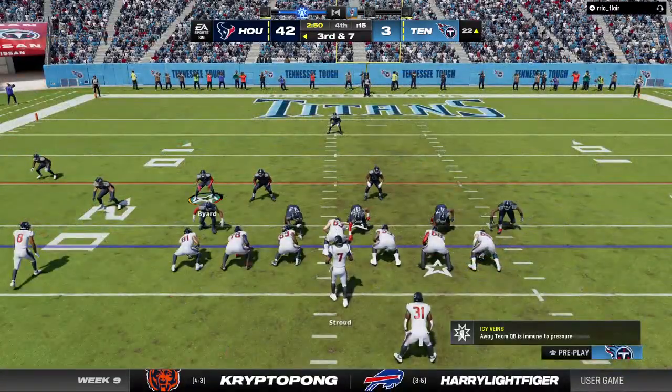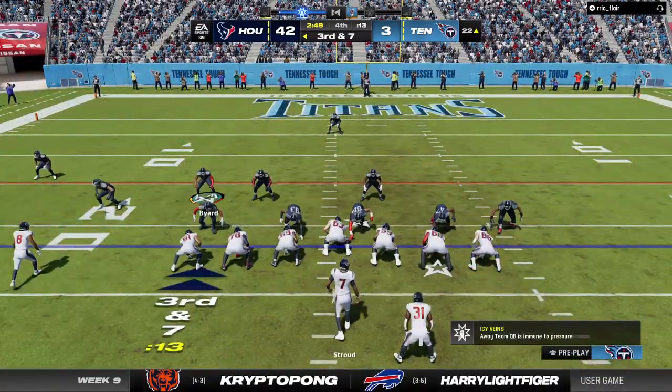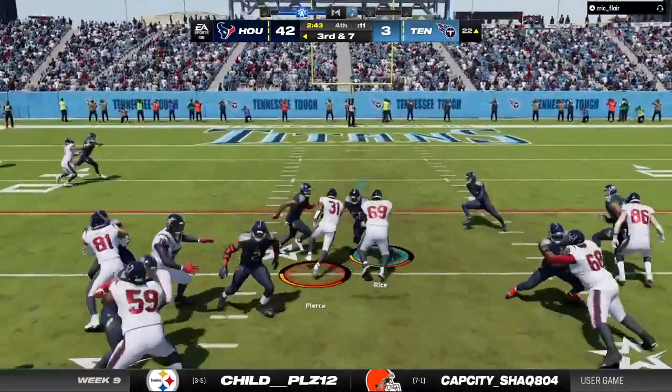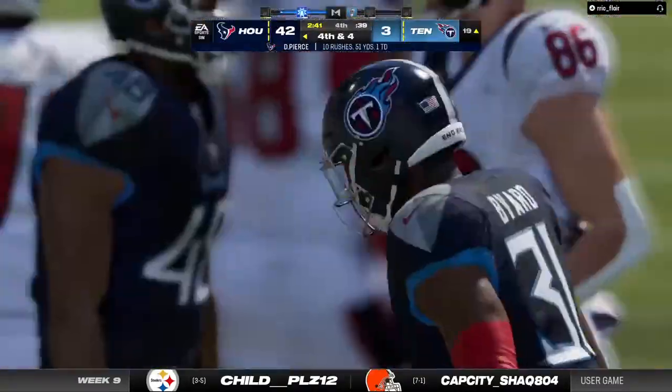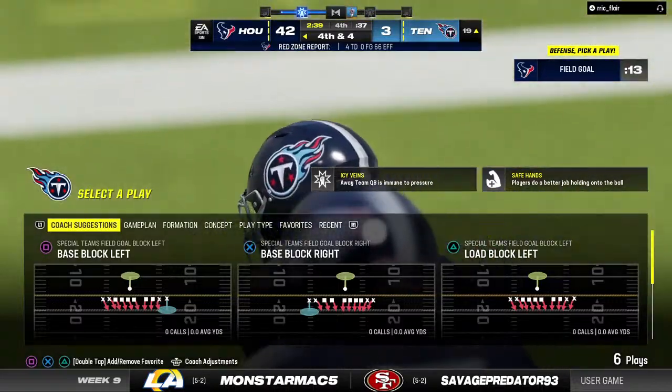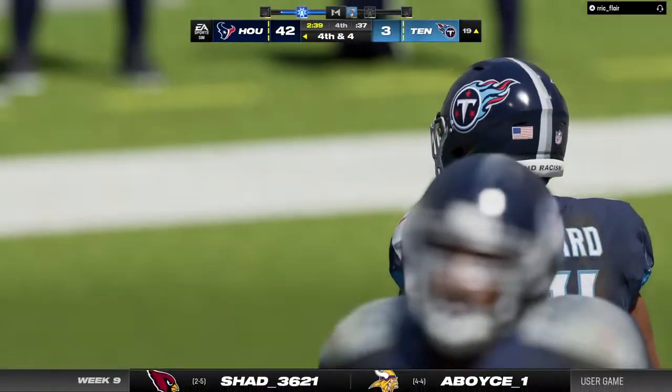Here we go. 8-play drive to this point. So here's play number 9 on 3rd and 7. Going for it with Pierce. And he'll at least get him inside the red zone here, down to about the 19. They got a yard on first, 2 on second, and 3 here on third.